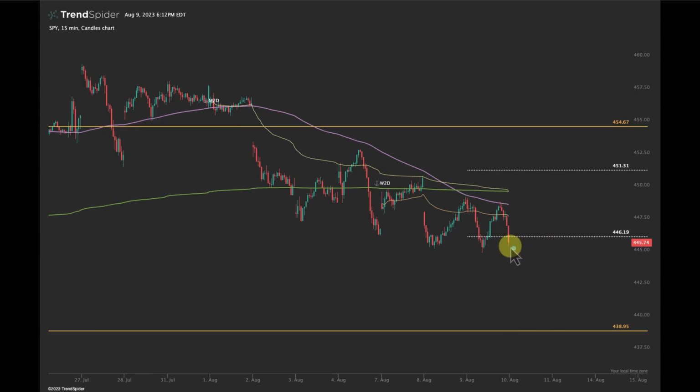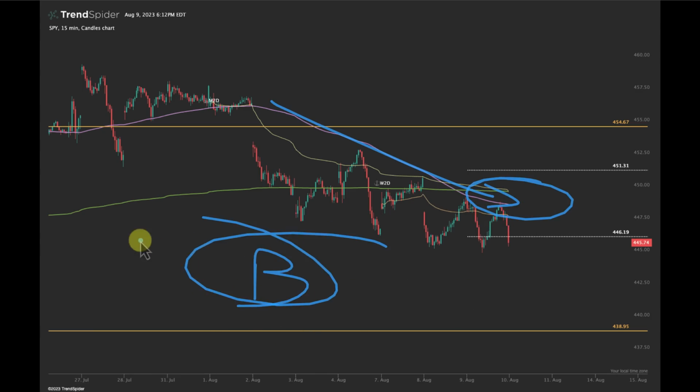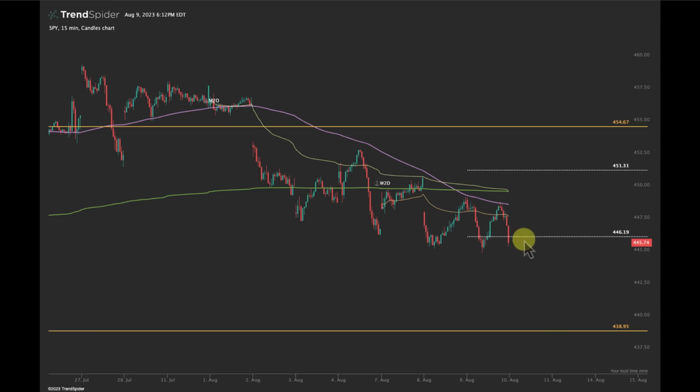So what does that mean? It means we have a declining 5-day moving average. We're below all these key levels. It is short-term bearish, right? That's just what it is as it stands. If we start reclaiming those levels, it could be short-term bullish, but with caution.